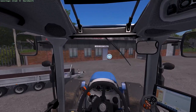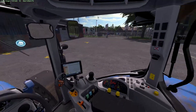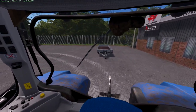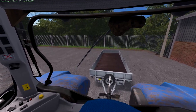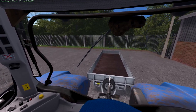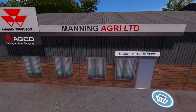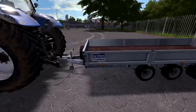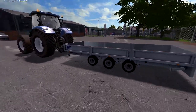And here it is. Just a little flatbed trailer here. Let me just reverse that up. We'll just hop out and take a look. So yes, we've got ourselves a little i4 Williams trailer.